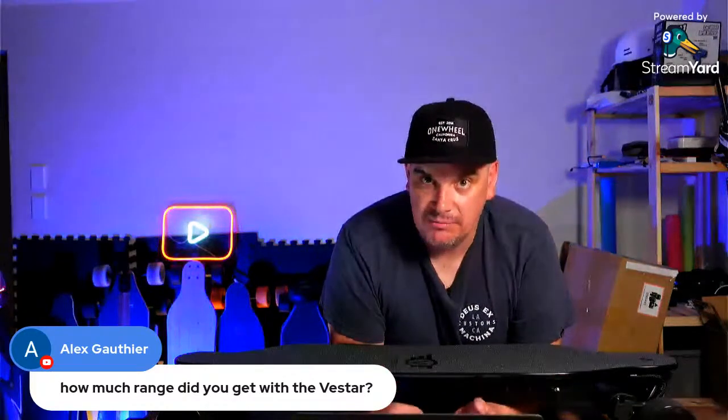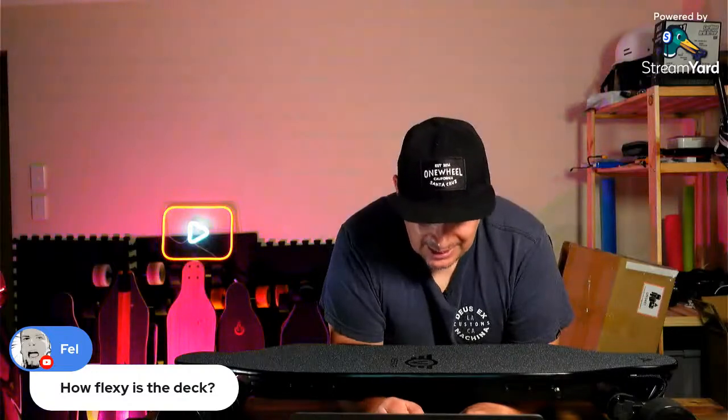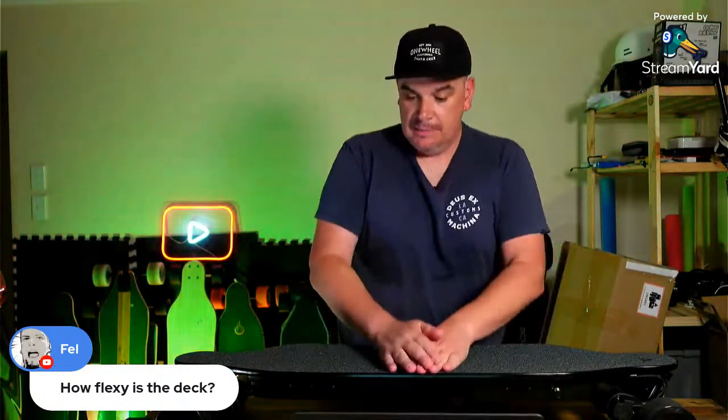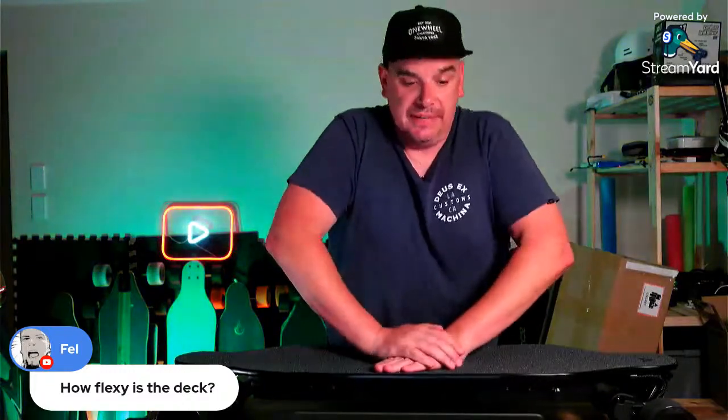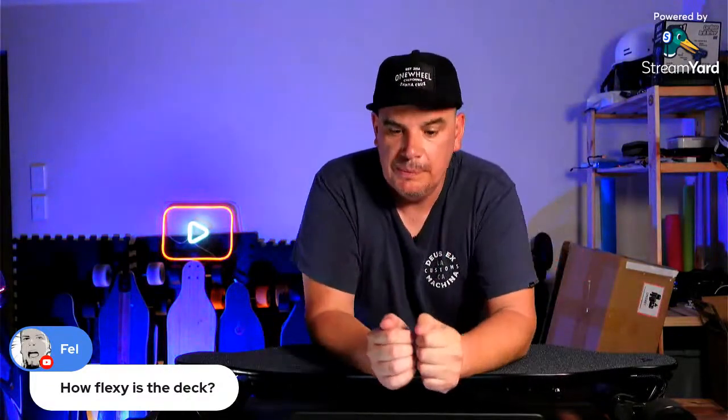now it rides perfectly. How flexy is the deck? I'm assuming that's the Vista. It's got a nice flex in it. I can't show you here because I just don't have the space, but it's got a little bit of flex. It's pretty stiff, but when you stand on it, it does give a little bit of leeway.